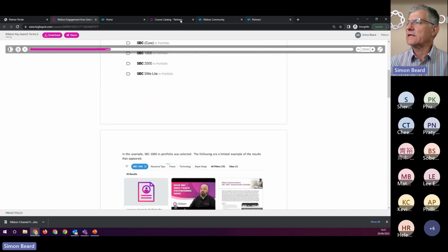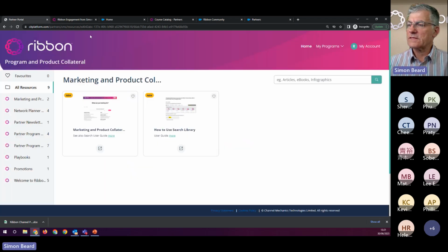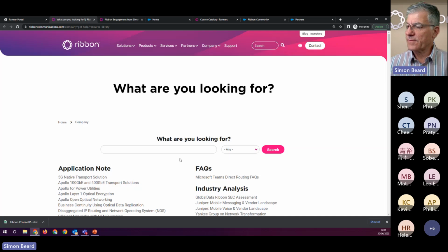And when you come to the search engine, this is actually the second link here, and this one takes you straight into Ribbon's resource library search engine, which you then apply the search term, hit search, and it will provide the subset of documents that are relevant to that area.